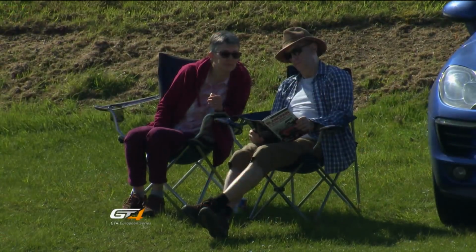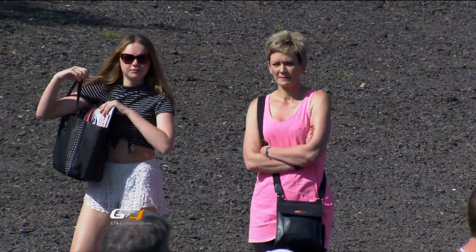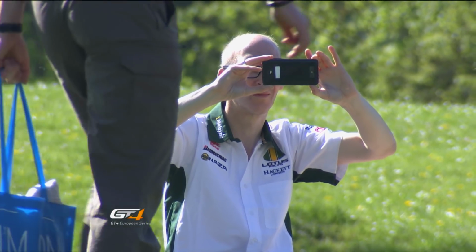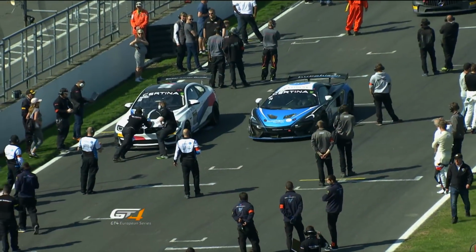The grid is still forming up, and the fans get themselves ready, and we are going to have certainly a very, very good race. There'll be lots happening up and down the order, and of course with 2 drivers to all but 2 cars, the beauty of this is that some will rise and fall depending on which driver you get behind the wheel at a given time.